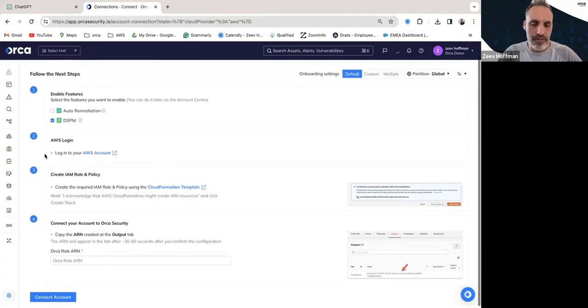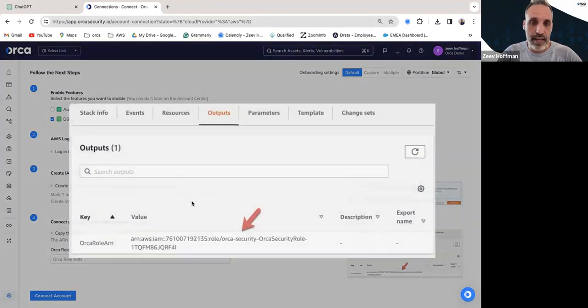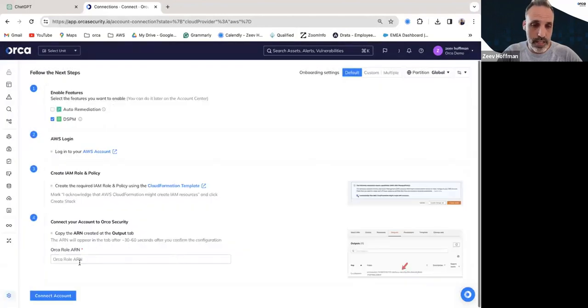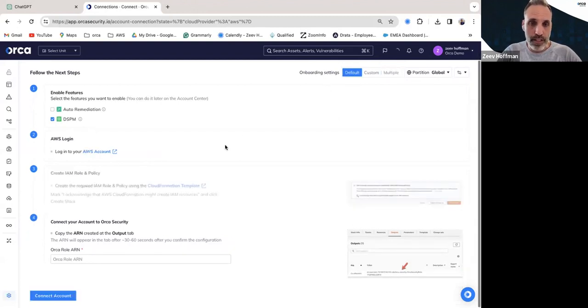It requires very, very quick steps. Log into your AWS account, create a role and policy and automation in order to allow us to start scanning the environment. And the last thing is to connect the account to Orca Security by using the ARN number that is provided from, in that case, AWS, and press on Connect Account. The onboarding stage takes around 5 minutes per account. You can also onboard your entire organization automatically, and then all the rest of the accounts will onboard to Orca together with the management account.